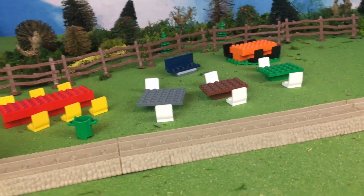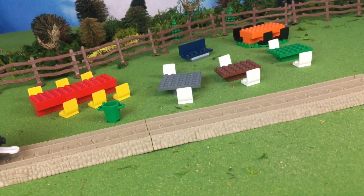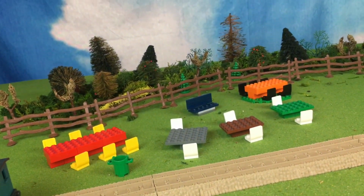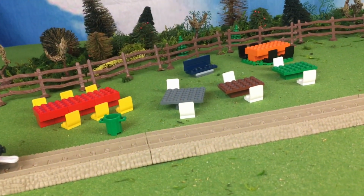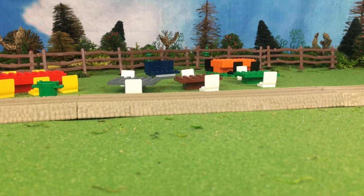This is another really cool set that I built. It's the picnic area from season 4. Not much to say really, just trees and moss in the background, tables and chairs here, and then the singular track. But other than that, not much. But I do like it, turned out pretty cool. So it's time to move on.